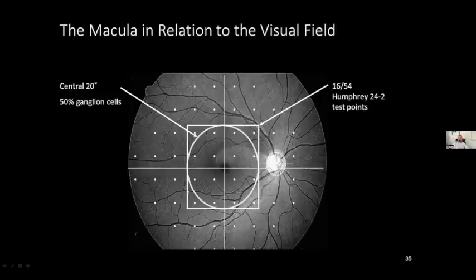Right. The 1 and 2 protocols are related to the position of the matrix. And basically, at least the last I remember, what happened with number 1 is that some of the locations fell over exactly the raphe that Dr. Fanelli was describing. Yes.